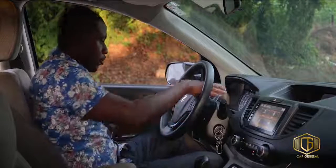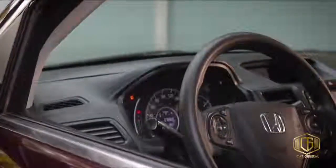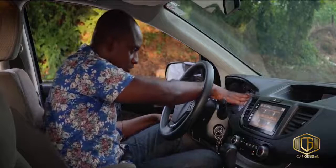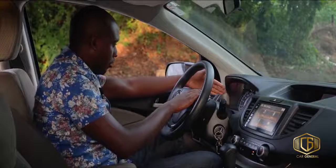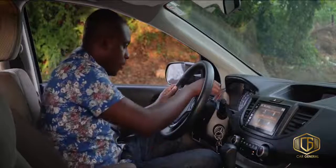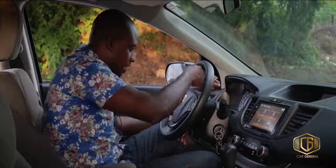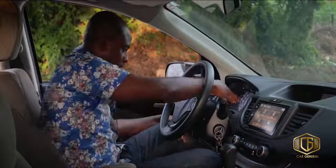And also check this out. Look at how beautiful the gauges look. Wow, this is awesome. The gauges look so nice. We have the temperature gauge over here, the fuel gauge down there, the RPM gauges here, and check. Wow, look at how beautiful it looks. It even has a small multimedia screen over here that displays other information like the mileage of this car, the temperature, and all that.